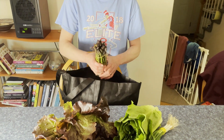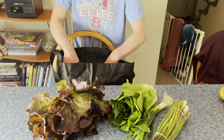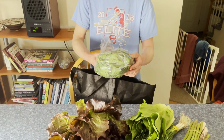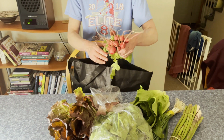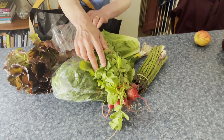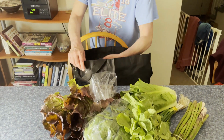Oh yeah, one of my favorite early season vegetables is asparagus. All right, and next up we have, what is that? It's green, spinach. Big bag of spinach. And then, I think one of the best looking vegetables, we have radishes. And the tops too. Ooh, pesto. Radish top pesto is a thing.